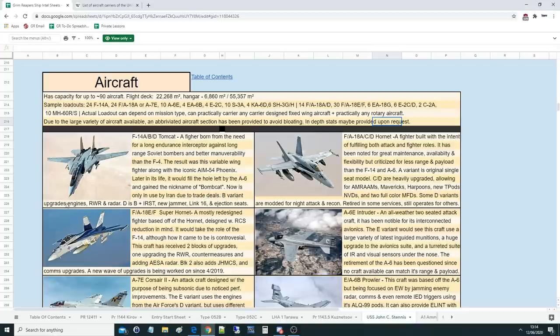B variant upgrades engines, RW1 radar. D and B plus IRST, new jammer, Link 16 and ejection seats. And where do we go now?